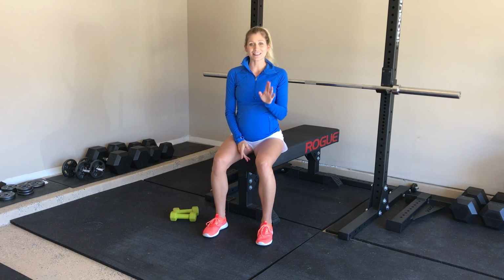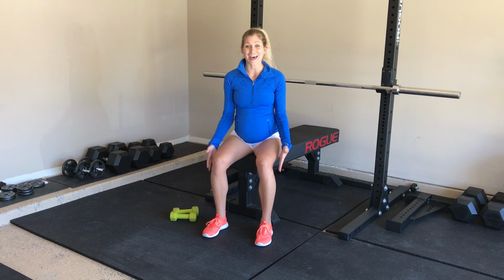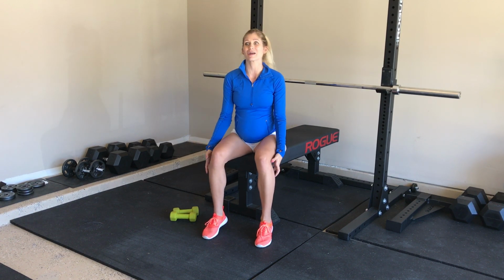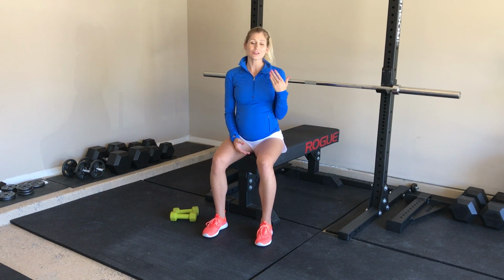I would say steer clear of doing your calves the day before leg day. I just noticed that there's a lot of leg workouts where I need a lot of balance, and when my calves are sore, it kind of hurts those exercises in terms of I'm already sore and I'm trying to do a hard movement. But most often I train my calves at the very end of my leg workout. It's easy to remember, and it's just a great way to incorporate it into your regular training split.